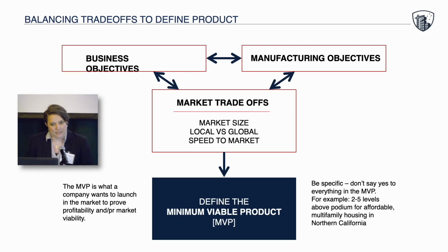That's step one. And this is exciting. So now we're going to have our minimum viable product defined. And this is what the company wants to launch in the market to prove profitability. So we're saying, okay, we've made all these decisions. Are they actually going to work? Are they going to be accepted by the market? And we have to be specific with this. Here's my statement that I've already said a few times. Don't say yes to everything in the minimum viable product, because then you'll never be done with your minimum viable product and you'll never go to market.